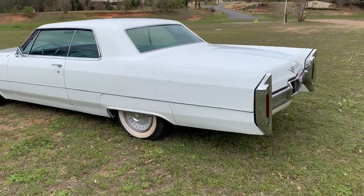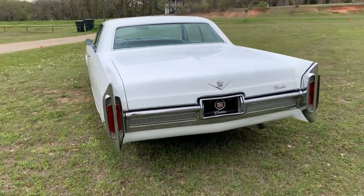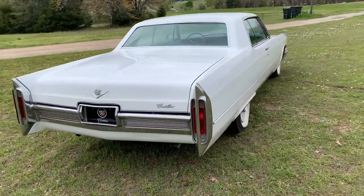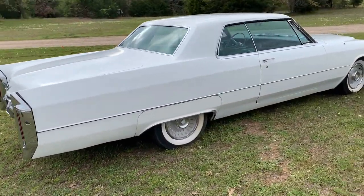I've upgraded a few things. It's got an Edelbrock 4-barrel carburetor and a Petronix electronic ignition module. This has power steering, power brakes, turbo 400 automatic. It's a factory air car.